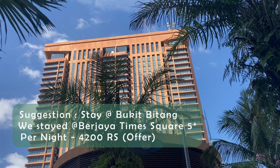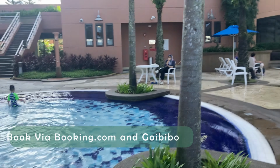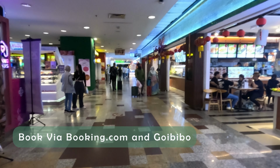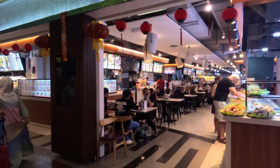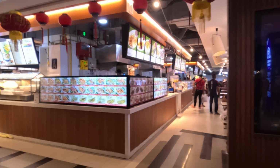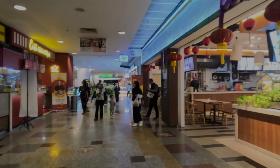For booking your stay, my preference is looking at Goibibo and also Booking.com. You may get very good offers, and it also helps you with a lot of filter based searching. So you can book through these apps, and they're really trustworthy. You may also have to pay a tax amount for your stay, which depends on your booking rate and your hotel.